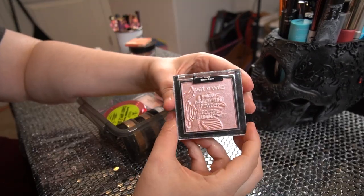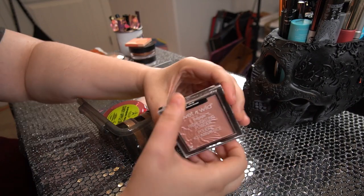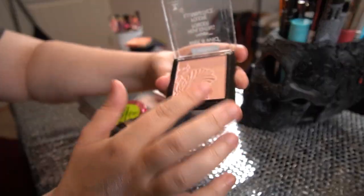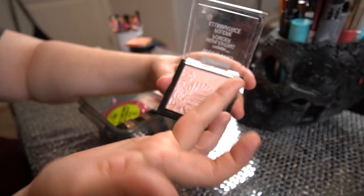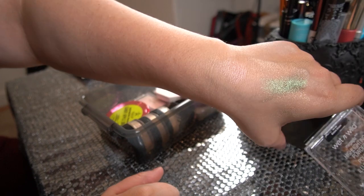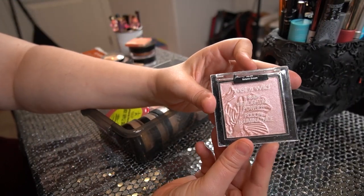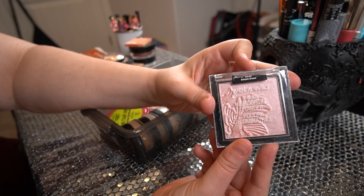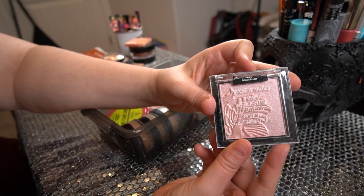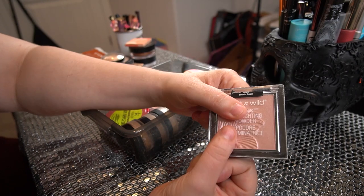Next, we have the Wet n Wild Mega Glow Highlighting Powder. And it's pretty, you know, it's nice, but it's really dull. Like, there isn't much going on there. For someone that doesn't like to let people know that they wear a highlighter but still want that highlighter look, this would be pretty good, you know? But it's not something I need in my collection, so I'll declutter this.